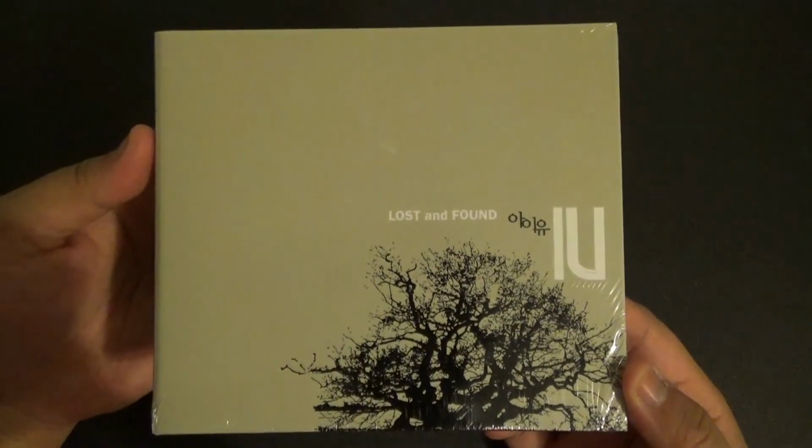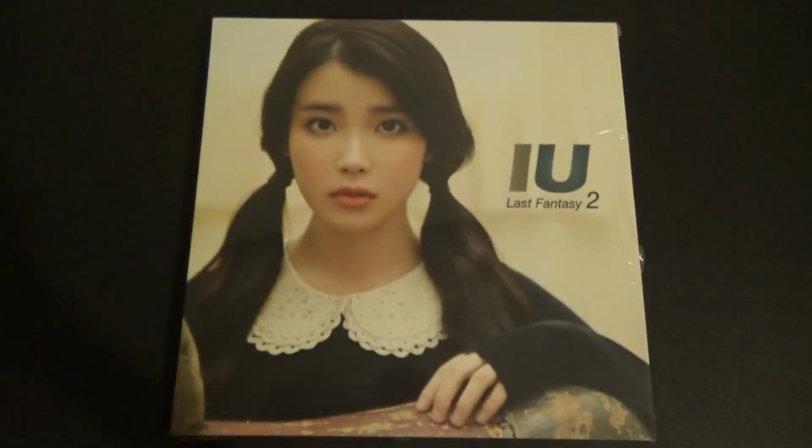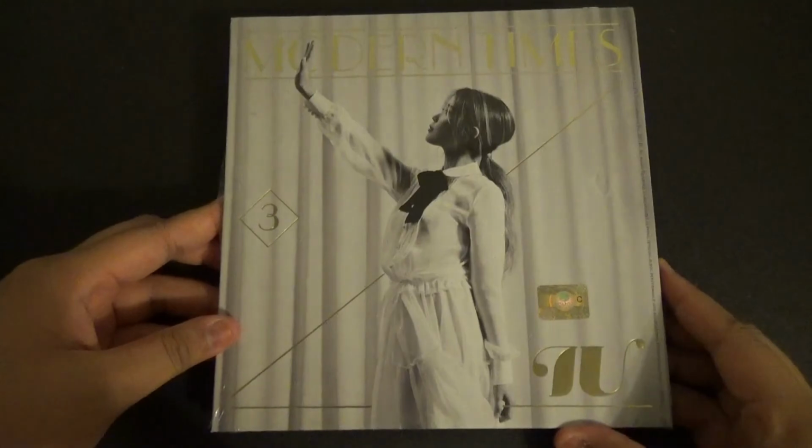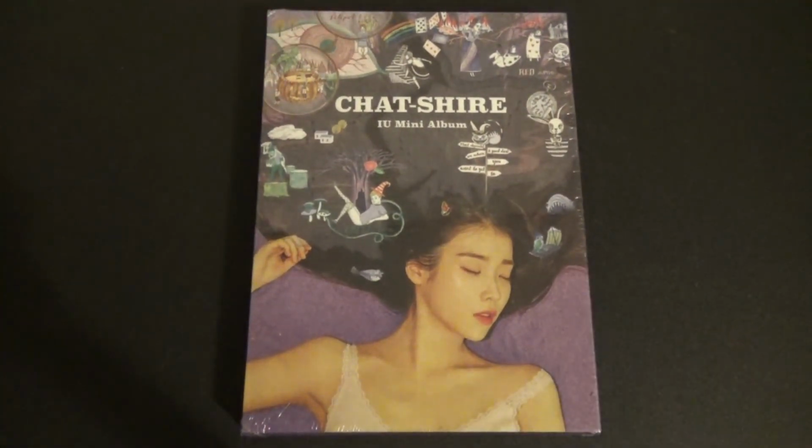And then I have i.o.i, Lost and Found. i.o.i first full-length album, Growing Up. Her second full-length album, Last Fantasy. And then her third album, Modern Times. Then I have her special remake album, Flower Bookmark. I love this album a lot. This is kind of the album that got me into collecting i.o.i in the first place. Then I have her mini album, Cheshire. Okay, and then her latest fourth full-length album, Palette, in this ridiculous packaging.